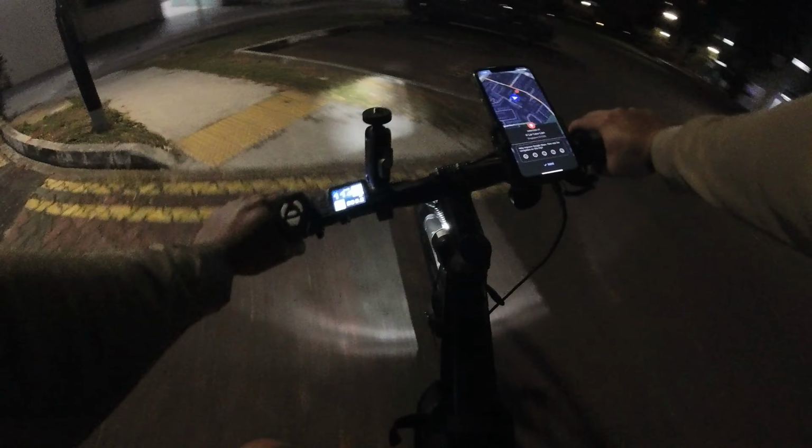Alright, the map says we have a 2.3 km journey to go. I think it's a little shorter than that, but let's jump on the road and we'll see. Okay guys, we're back on the road. It's more like 1.7 km, not 2.3, but that's okay, we're headed over.